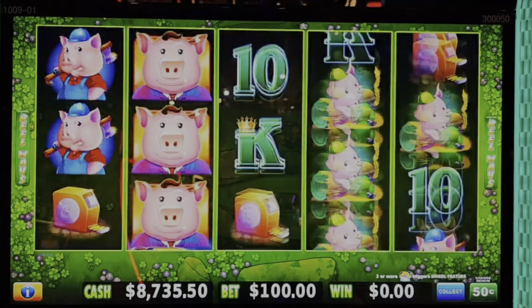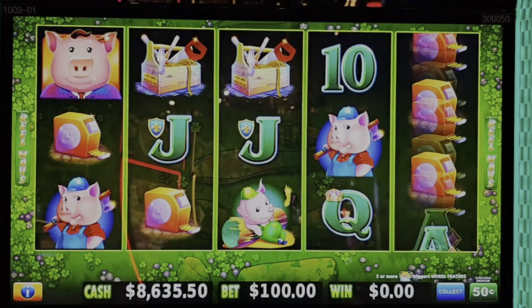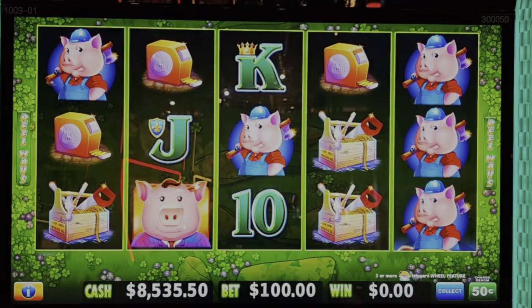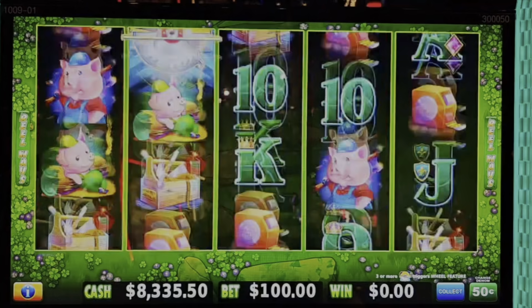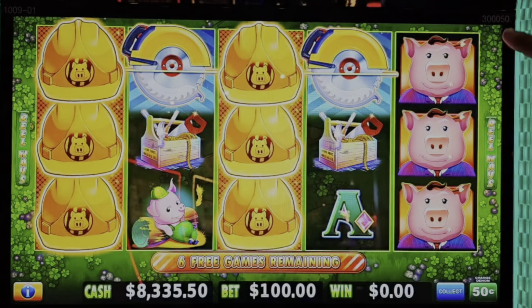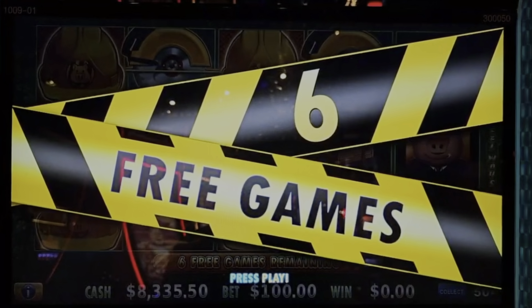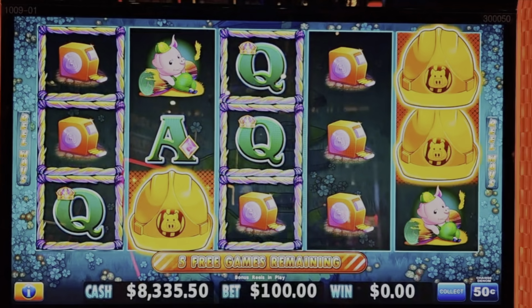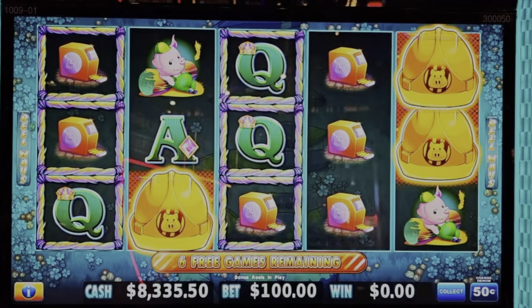$40, $70? 750. Can't believe these things. Yeah. I know. Oh, we'd have both bonuses. Yeah, double. That'd be terrible. Come on, two more. Yes. All right. We need like three gold matches here.